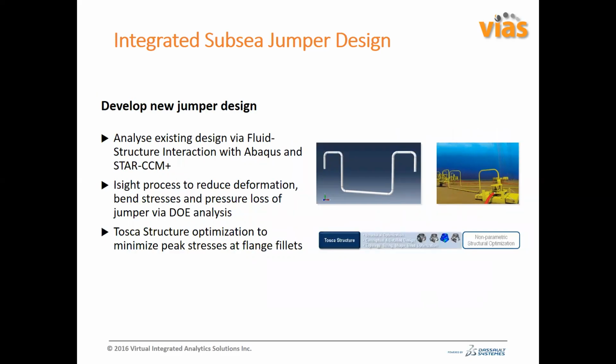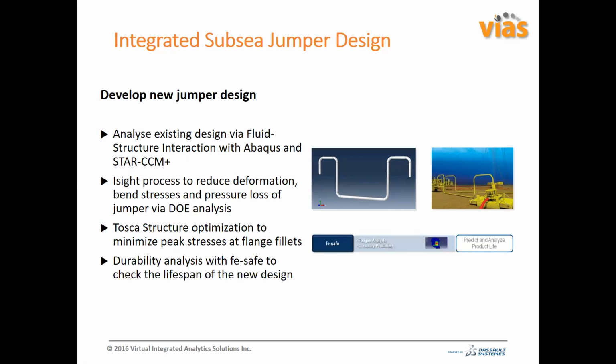And then, as I mentioned, we looked into the flange fillet at the connector. So now Tosca Structure, which is used for shape optimization, is used to minimize the peak stresses at the flange fillet by changing the fillet shapes. And then finally, with the stresses from Tosca, we performed a durability analysis with FE-SAFE, which is generally used for metal fatigue analysis, to check the lifespan of the new design. So this is in general the layout of the problem.